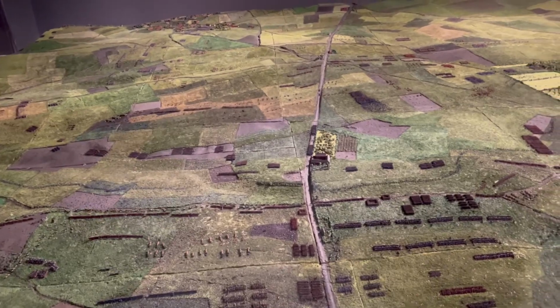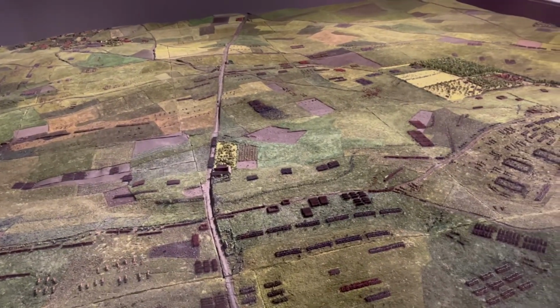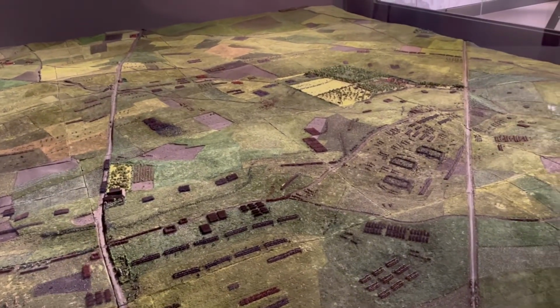2 years after he died, the regiments changed their tune, and it was purchased by a subscription by the regiments that had fought at Waterloo, donated to the Royal United Services Institute, and therefore found its way here to the National Army Museum.